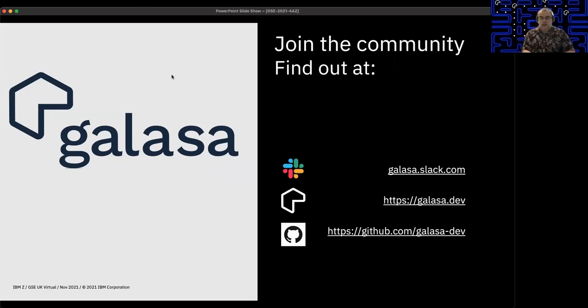And finally, we've got our GitHub repos, all under the organization of Galasa-dev, where you'll see all of our code and all of the project management, where you can raise issues, see where the project's going and see what we're working on at the moment.